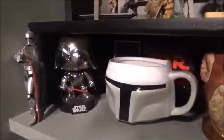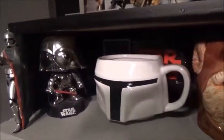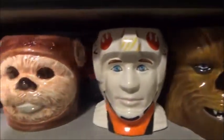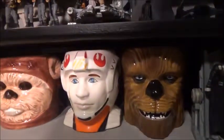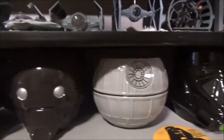Let's see. Next shelf up. I do have one Funko Pop right there. Oh, there's another mug. Got some mugs right here. These are all pretty new. Well, no, these are actually from the 80s. The Ewok and the Luke. So they're about 30 years old. These are pretty new. The Chewie. The K2SO. Death Star. Death Trooper.